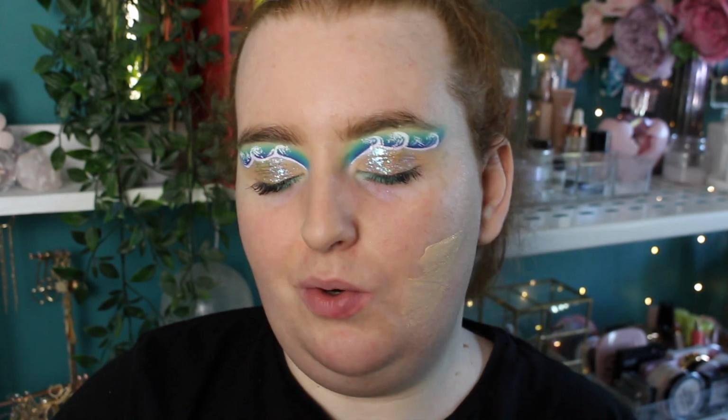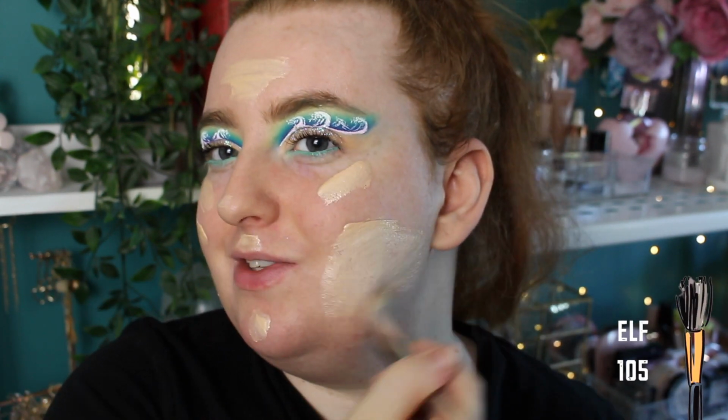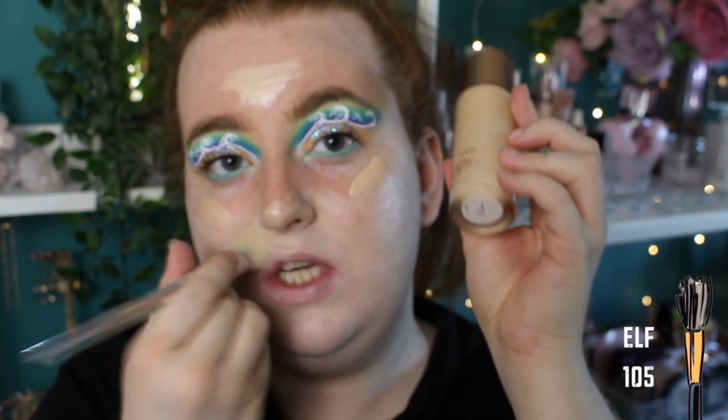For foundation, I'm going to use the Revolution Pro CC Perfecting Foundation. I haven't used this in a little bit, but from what I remember, it was super glowy, so I'm going to use this. And I'm also going to mix in the Hollywood Flawless Filter by Charlotte Tilbury, so you can get that like overall glow, you know. This is in the shade F.2 by the way. I'm just gonna kind of mix this together on my face. Oh, and this Charlotte Tilbury is in the shade 1 Fair.